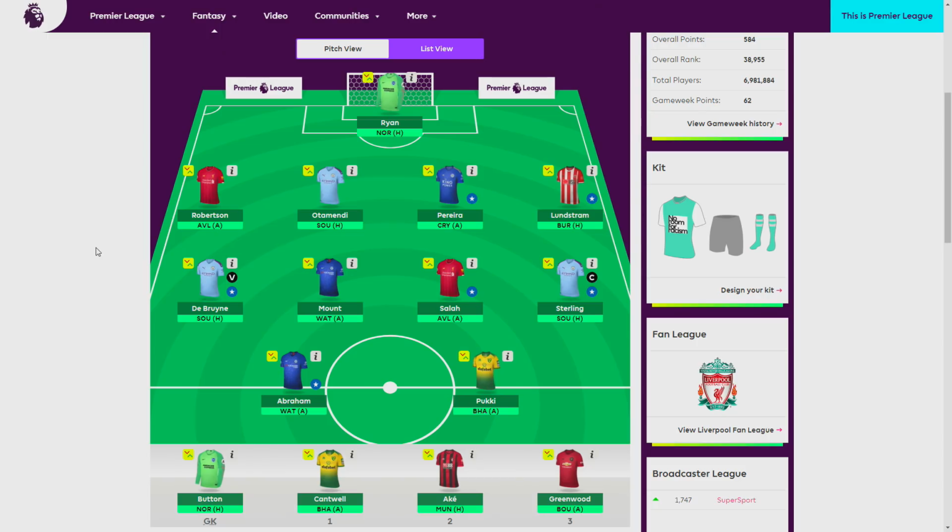And then we have Pukki against Brighton. Not going to talk about him too much because I'm going to go straight on to my transfer options, where I'm basically transferring Pukki out this game week, or should be. And then on the bench, Cantor, Ake and Greenwood.